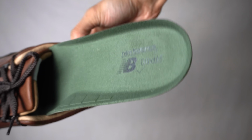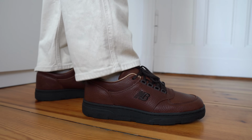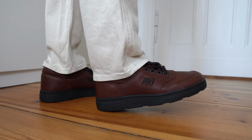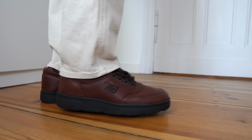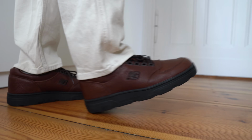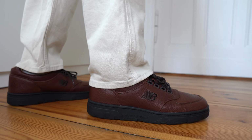I will say, however, when having these on feet, the fuel cell doesn't really feel the same like it does on the 990 V6. You don't feel it as much. You don't feel that responsiveness as much. This feels more of like a dress shoe, I would say, and that might have something to do with this very heavy rubber outsole. And speaking of heavy, this is a heavy shoe.